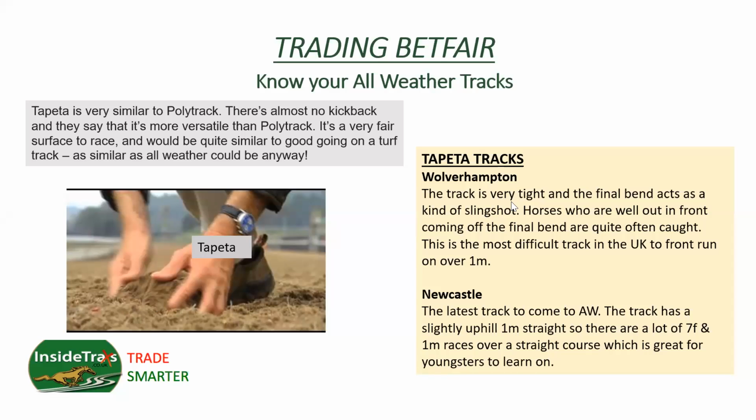So Wolverhampton, the track's very tight, and the final bend acts as a kind of slingshot. Horses who are well out in front coming off the final bend are quite often caught in that final furlong, and you see a lot of horses just being chinned at the post, and the number of 1-0-1s and 1.1s that are beaten is one of the highest in the country on this track, and it is the most difficult track in the UK to front run on over 1 mile, 1 mile 1 and 7 furlongs. It's pretty difficult.